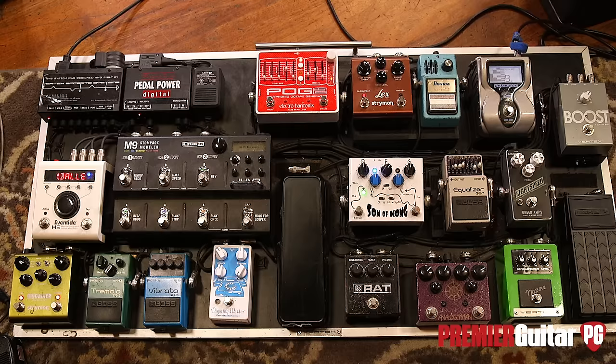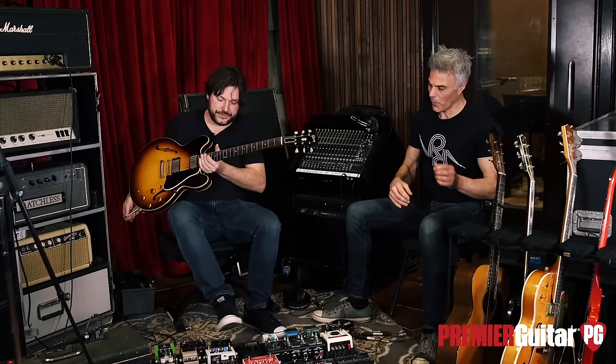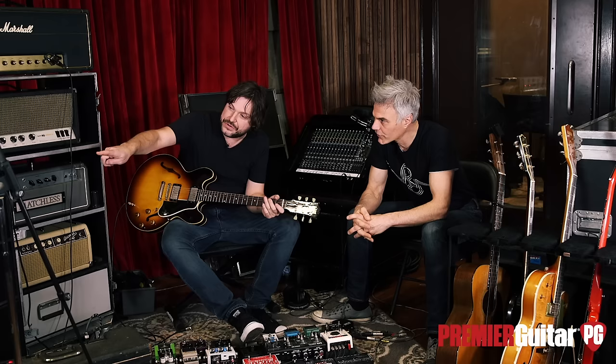Okay, let's plug into a couple. What guitar do you want to use? Pick one. Okay. Everything's off here. Let's go through your whole signal chain. It starts with that verb. Well, that's the last thing.